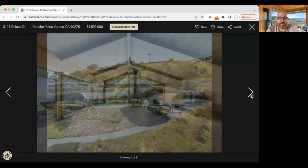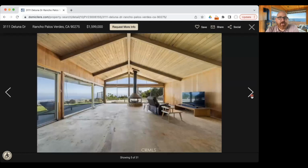So you can get a better look here. This is really the main part of the view of the house. You've got this gorgeous freestanding fireplace in the middle of the living room. You've got glass all around you. And I love the wooden ceiling detail here. These ceilings have not been painted, and that's something that's especially rare.